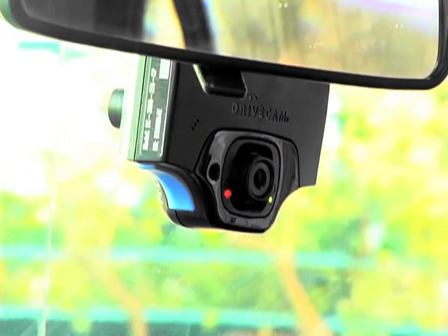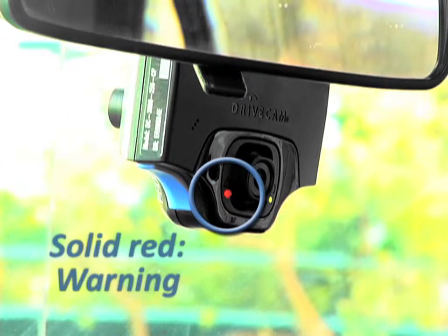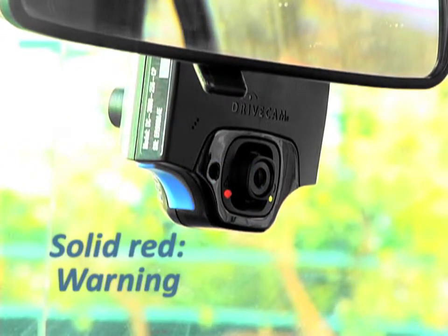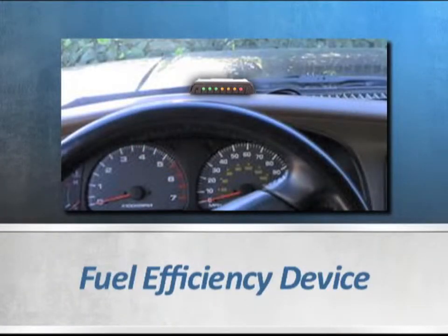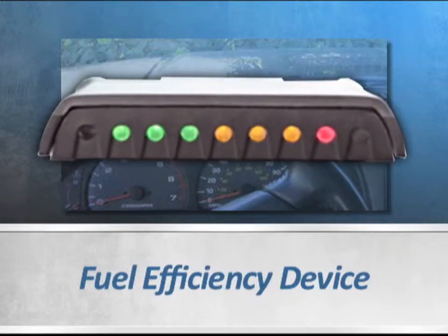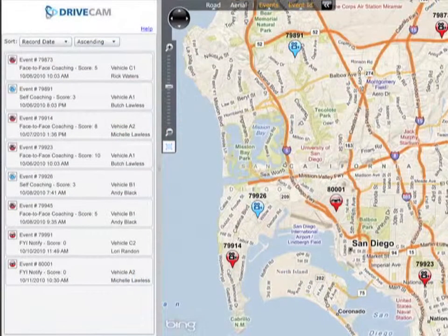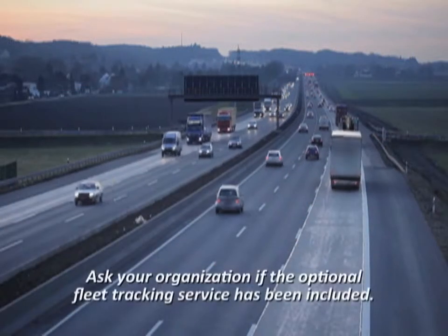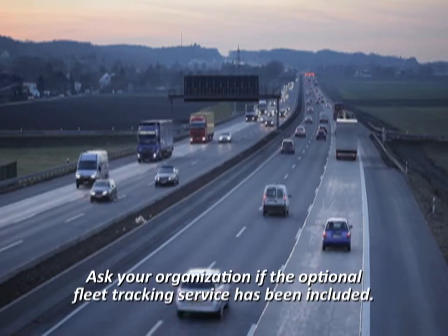The left LED is the warning light and reports on the condition of the device. Notify your supervisor if the warning light is solid red or flashing. Check with your company for information about the light patterns if you have our optional fuel efficiency device in your vehicle. The event recorder has GPS to capture speed and location when an event is triggered. As an optional tool, this can also include the ability to track vehicle location for route optimization and fuel efficiency purposes.